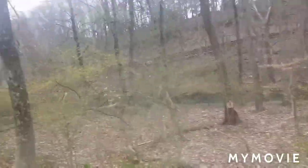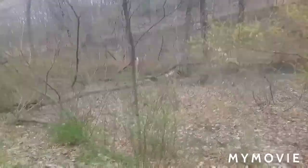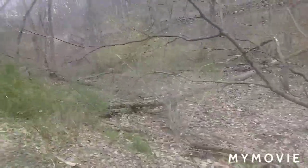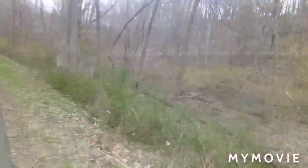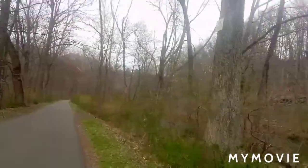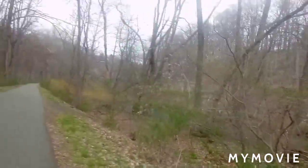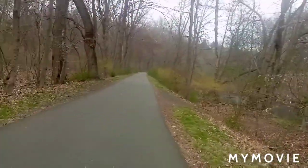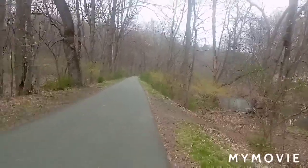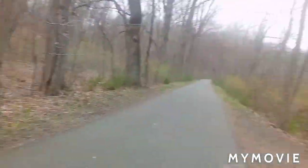But that is the river over there. Getting a little wider. It's really marked well as to what trees and stuff we have. An American elm right there. It's an American elm. I hear a dog. Well, there's other people behind me.